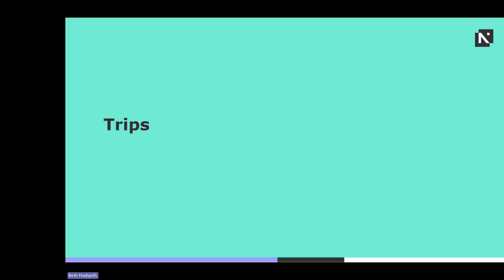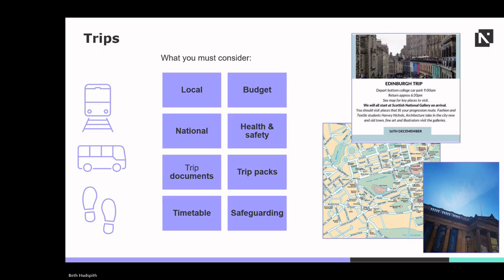Thanks, Gemma. We'll now look at trips, and again, we'll concentrate as well on school budget. Educational trips are great enrichment, but they also face a lot of barriers as a teacher. Your school budget, health and safety, safeguarding to be taken into account, risk assessment, and it can be lots of paperwork and fitting around the timetable.